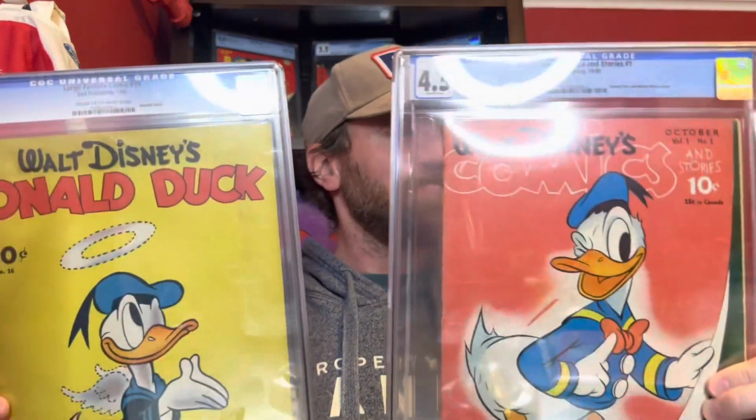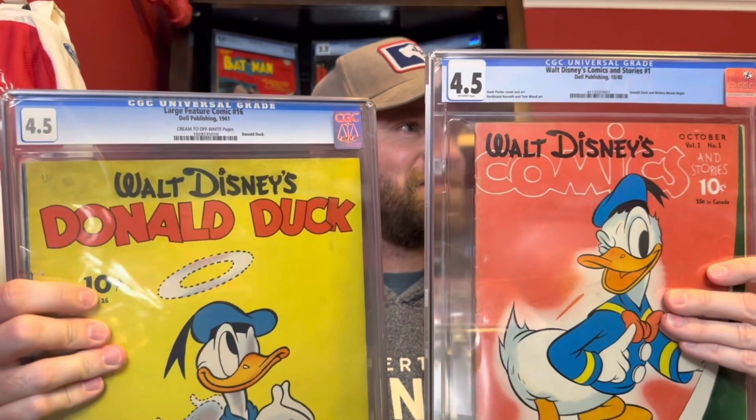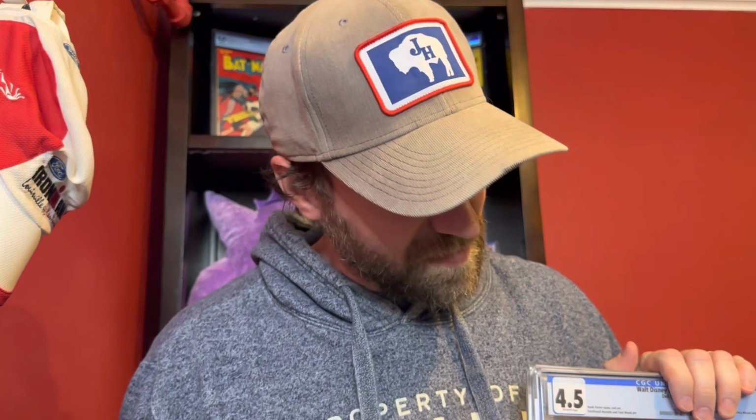4.5 creamed off white pages. This one's 4.5 off white pages. But yeah, 2 Donald Duck key issues, and super happy with these. I think it's just awesome books to have together. So that's the new keeper book that I have added to my collection. Goes with my Walt Disney's Comics and Stories #1. So real happy about those.